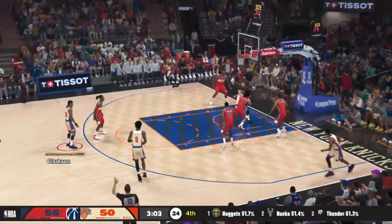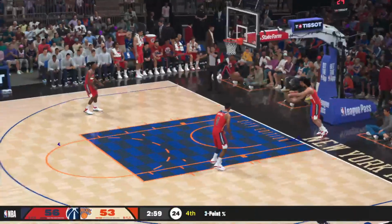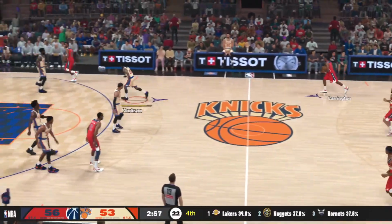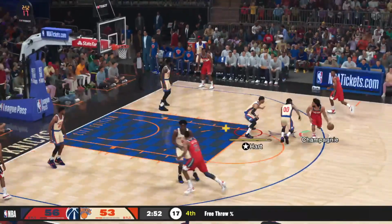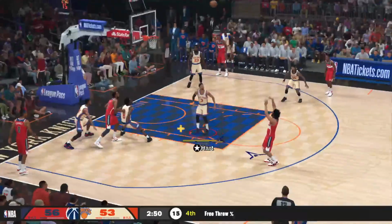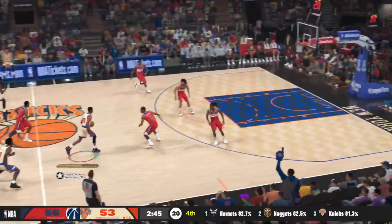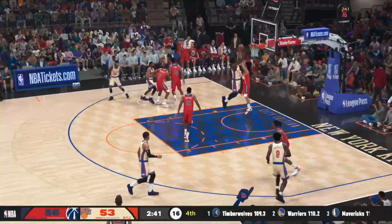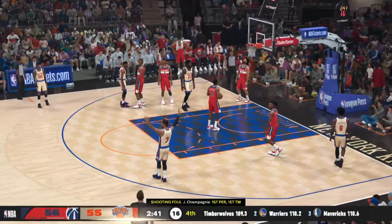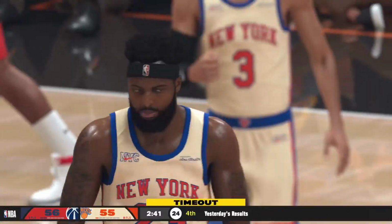Clarkson for three. Sinks the triple. And those are the types of shots down the stretch that win you ball games. Wizardry, 56-53. All sorts of time cleared away by Hart. And I'm not sure that is a shot that he should be taking. Well, it's hard to imagine that the play was designed to go in that direction. Boy, I'd be surprised if we see that again.